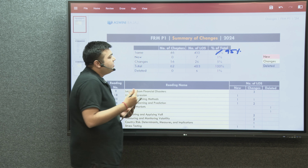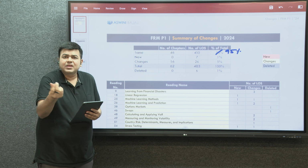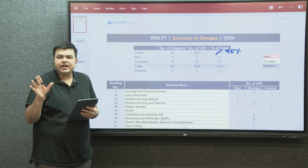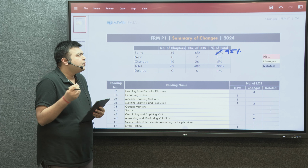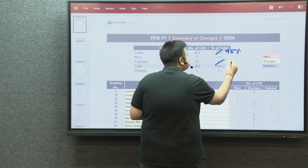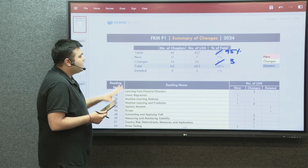the same. The reason I'm saying this is because there are certain LOSs that they've basically reworded a little bit, where they've just changed the word from explain to explain and differentiate, something like that. So they've just changed a couple of words here and there, because of which we feel that there could be a little bit of changes. But ideally, my expectation would be that this is going to be just 3% worth of changes and not more than that. So this is what I'm expecting with the syllabus.